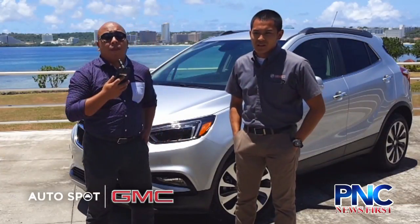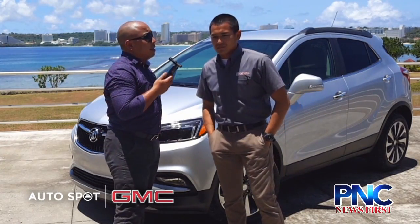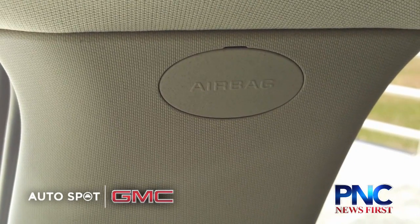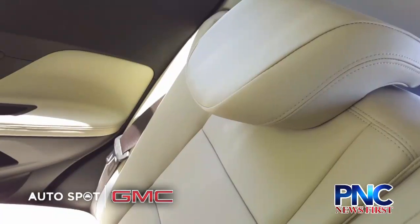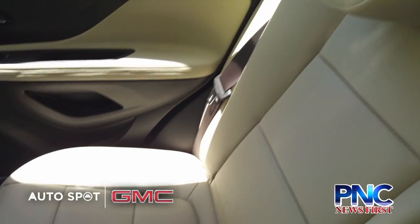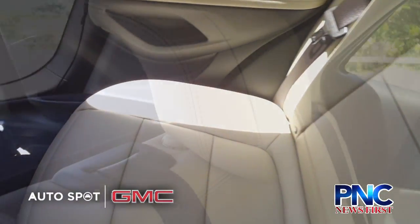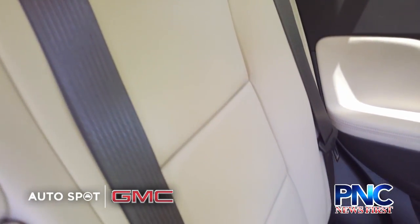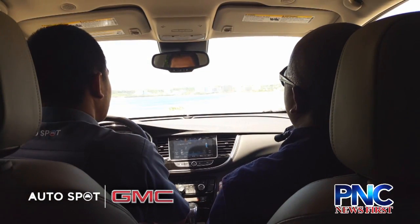Now, for safety purposes, what is good about the safety of this car? Well, the safety of this car is beautiful, with airbags all around the vehicle. I would say there are about 10 airbags surrounding it, and that's about the best safety you can get. And also, it's an SUV. This 2017 beauty has everything.